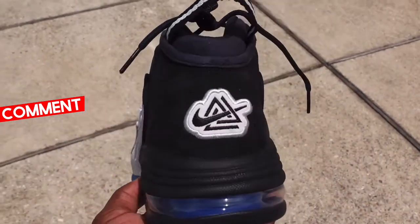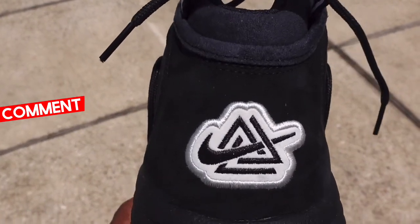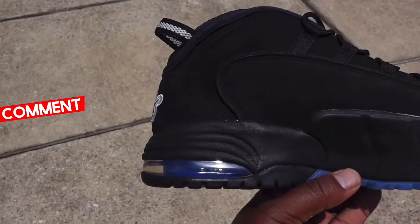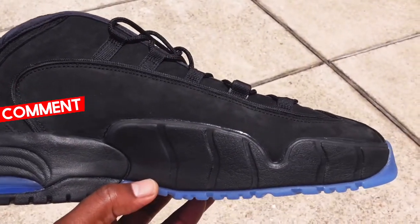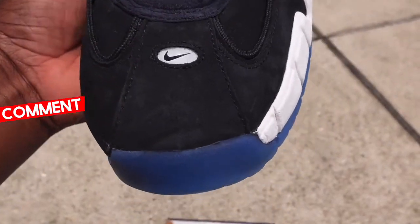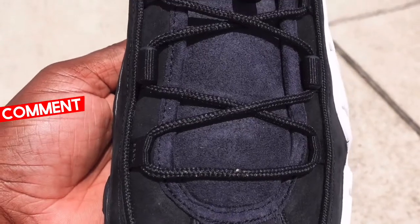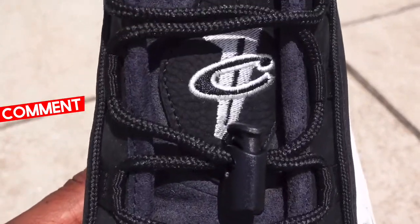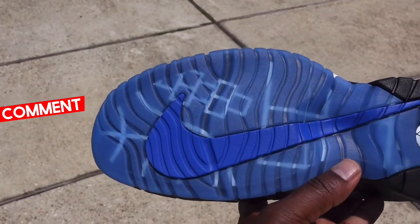Now today, he collabed on the Air Penny One, the Orlando pair. He also had another colorway that came out as well. I did not get that pair, but I was able to get these. I won his raffle on the Socialstatus website.